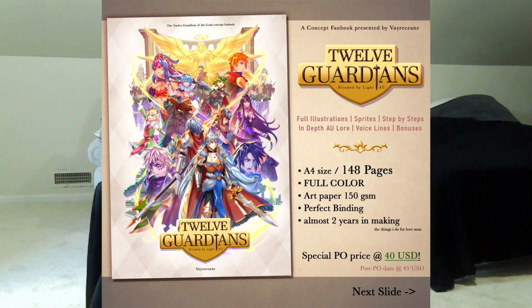Verisine's art book, which is something I'm super excited to talk about. Verisine is a prominent member of the Brave Frontier community, known for her artwork, and of course her love for the 12 Guardians. That's right, the 12 Guardians of the Gods now have a 148 full-color art book entirely dedicated to them.